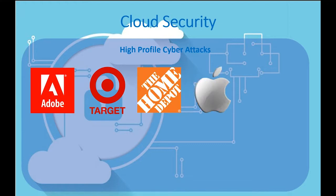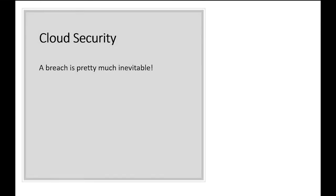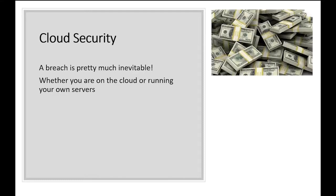Even Apple, which is a very secure environment because they produce their own hardware and software, had a hack. And Apple iCloud China got hacked in October 2014. Best Buy, Equifax, Dropbox, they all are larger organizations that use the cloud extensively, and they all got hacked. At the end of the day, with cloud security, a breach is pretty much inevitable. Whether you're in the cloud or running your own server, you're responsible for the security of your data. So that's what we wanted to make sure that you're aware of.